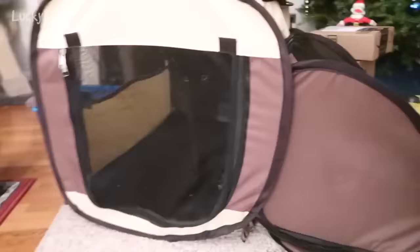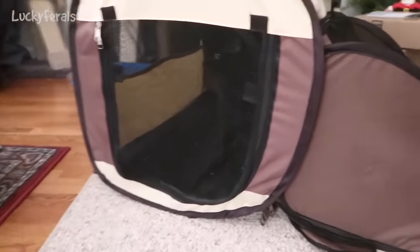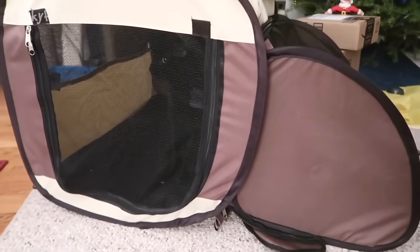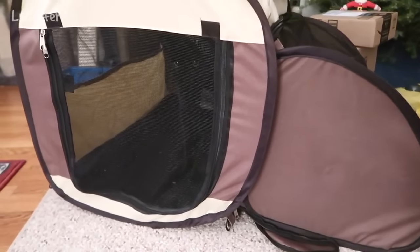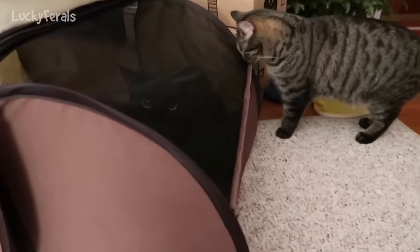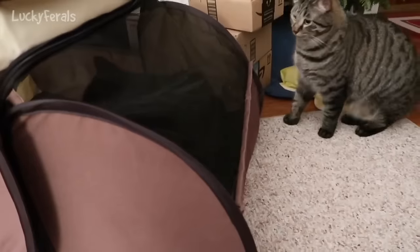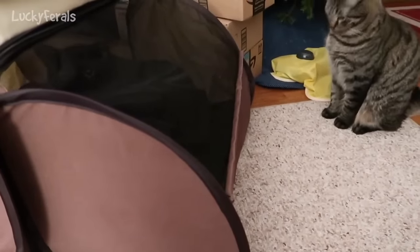Boo just walked into this collapsible pet crate on his own. And he laid down in there. So I said, let me zip it up and bring the cats up. So I picked up Stella and brought her up. And I don't know where Simba was, but he came out of nowhere. So Simba just walked back into the room. It's about 10 p.m. right now. And he walked right up to where Boo is, and then they were smelling noses. It looked like a friendly greeting between the two of them.